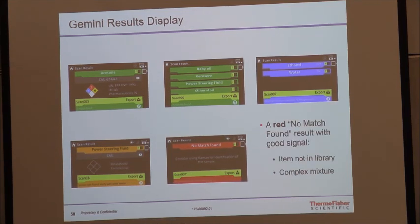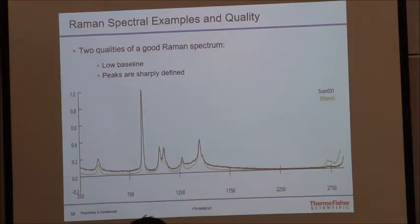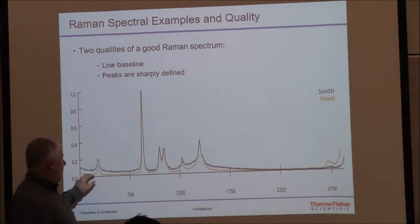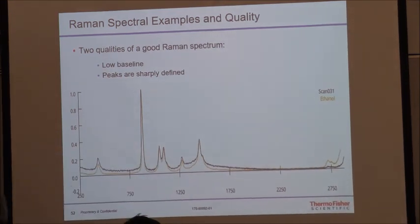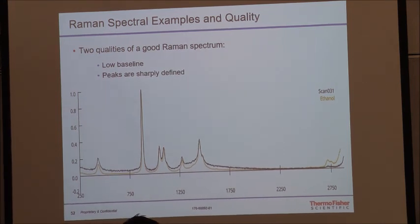So, no red. Could be an item just not in the library. Complex mix. Something like that. Unidentifiable. So what constitutes a good spectrum? You can look here. This is a Raman spectrum. You notice the baseline is consistent, and I have my vertical peaks. That's what I want in a spectrum. And if I get that, I'm going to get a match. In this case, I would get a match for ethyl alcohol.